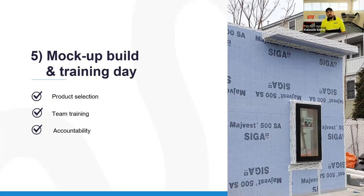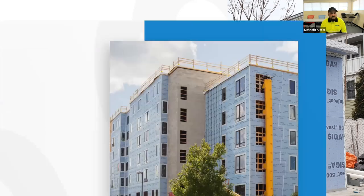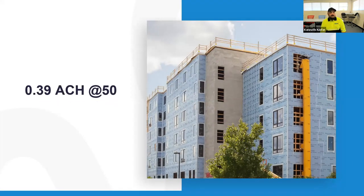So all of this is done. Now we're building. The building is going great. And we have achieved our air tightness of 0.39 ACH 50. Now, one thing I will add as a little anecdote, they were afraid that they were going to miss their number because the blower door wasn't going well on the first go around. Come to find out, their plumbing traps were dry. So the blower door was sucking air through the plumbing trap. So if you're going to do a blower door test on a multifamily building, make sure all your plumbing has water in it.